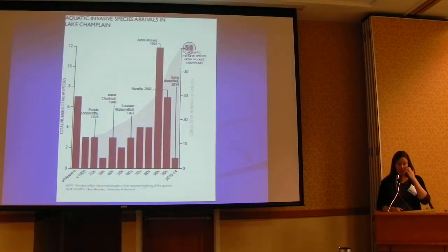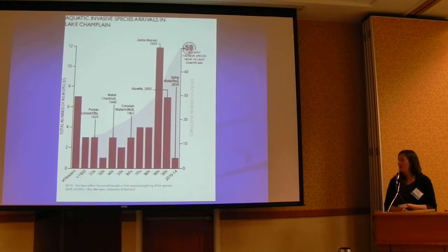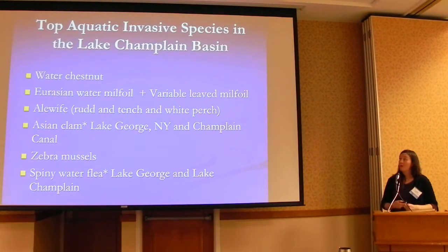We've worked with a number of other partners to look at the number of invasives that have come in over the decades, just to show folks the history and the six spans from pre-1920, when we didn't really know exactly when some of these came in, all the way through today, and in the last decade period between 2010 and 2014, our last new invasive has been the spiny water flea, which was discovered this past summer. The top aquatic invasive species we're fighting in Lake Champlain right now include water chestnut, Eurasian water milfoil, and in the last few years, variable leaf milfoil as well.